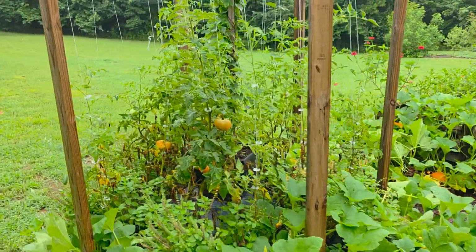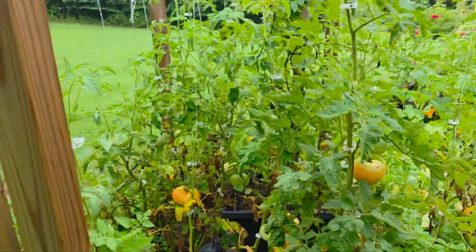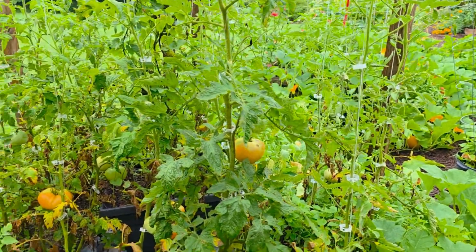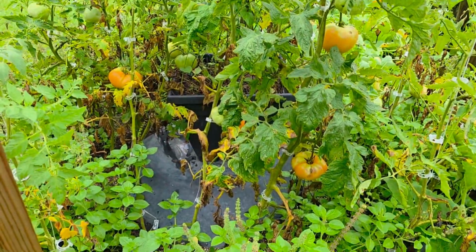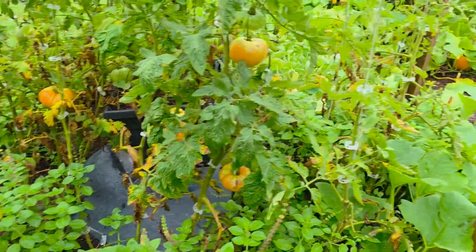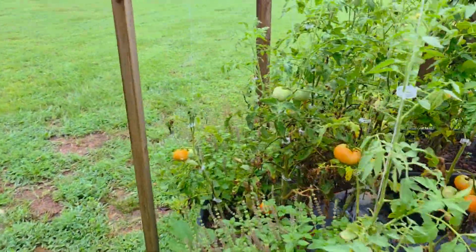Nothing wreaks havoc on tomatoes like a bunch of rainstorms. I did already come out here and pull a lot of these that were splitting. That's part of what's causing all of those brownish leaves at the bottom of the plant. These guys are not happy. This is the time of year when they really start to go downhill.